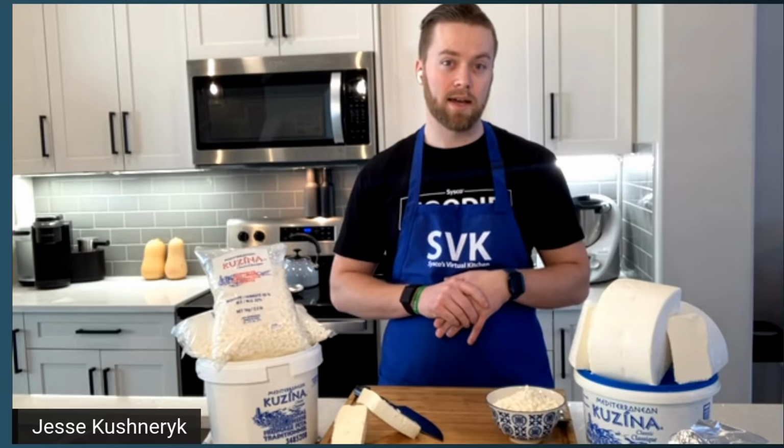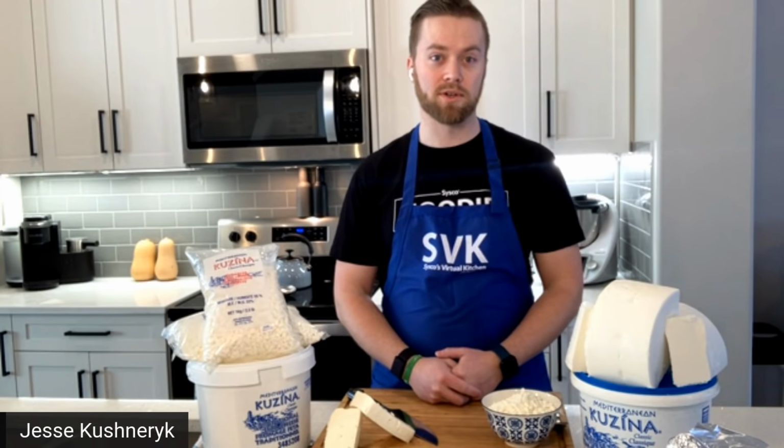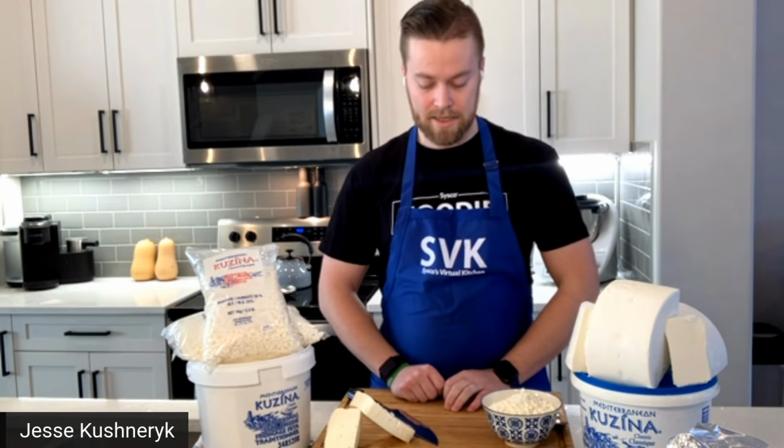Awesome. So we've got 3 different kinds of feta today. We're trying cow's milk feta for all 3 varieties. We've got hard, we've got our traditional feta, and then we've got a pre-crumbled feta. So lots of different options to utilize in our kitchens, which is amazing. All of our fetas here have 22% milk fat and about 55% moisture. So it's going to be the same across the board.